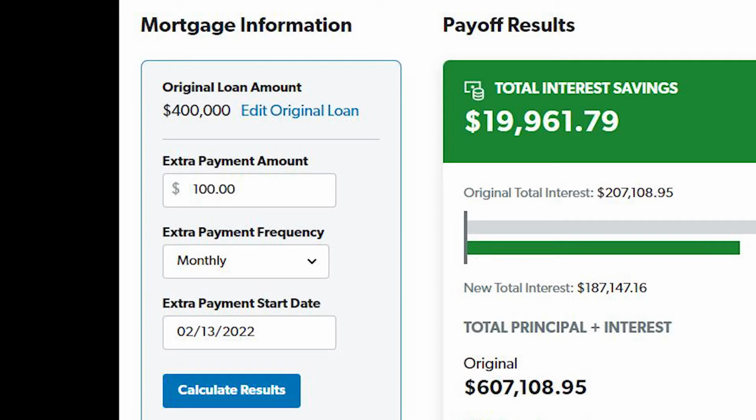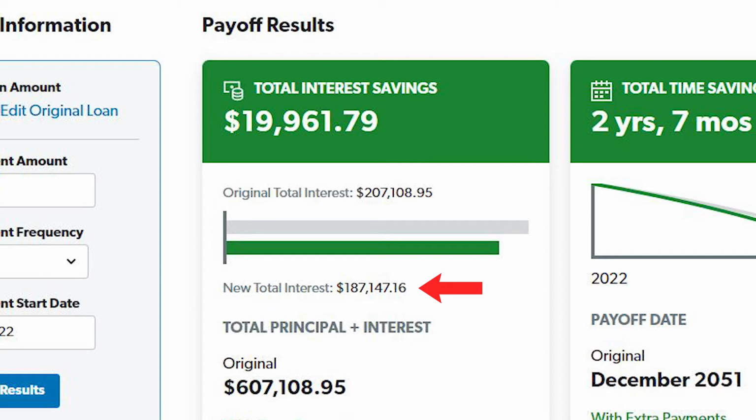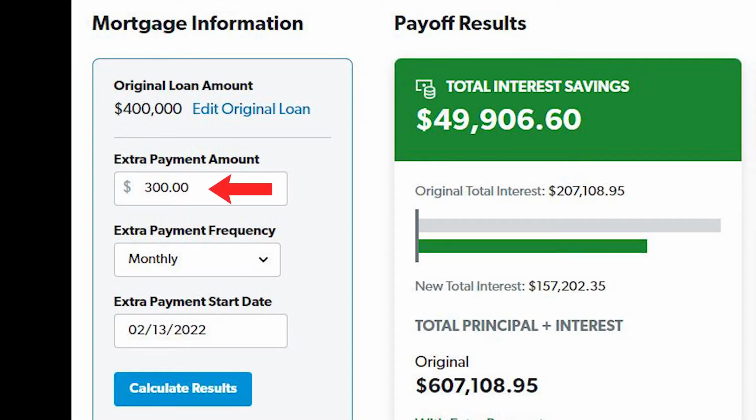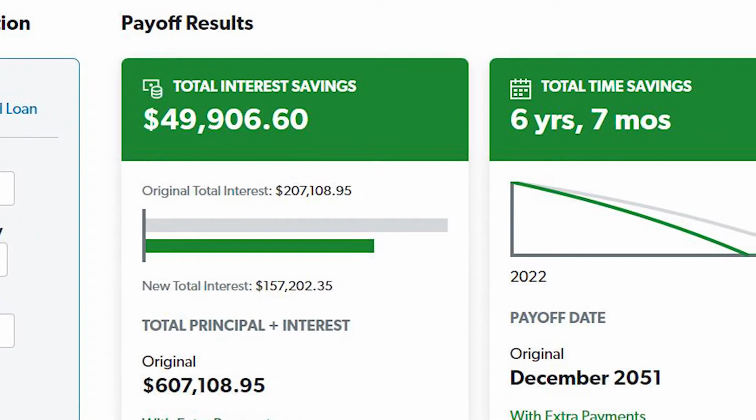But take a look at this. By just making an extra payment of $100 each month, you would end up paying $187,147.16 in interest. That's a saving of $19,961. And you would also end this mortgage 2 years and 7 months early. But wait, check this out. If you made an extra payment of $300 each month, you would save $49,906.60 in interest and would end this mortgage 6 years and 7 months early. That's really cool. There you go.